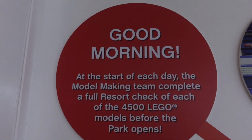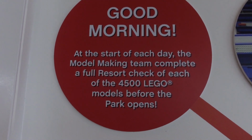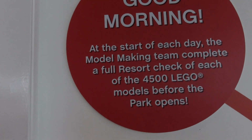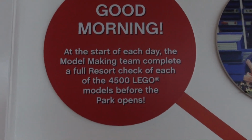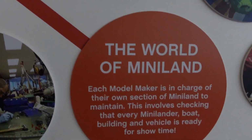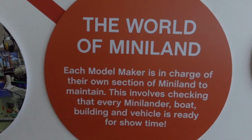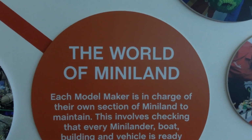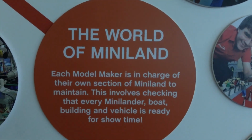It says, good morning. At the start of each day, the model making team complete a full result check of each of the 4,500 Lego models before the park opens. And then in the world of Miniland, it says each model maker is in charge of their own section of the Miniland to maintain. This involves checking everything from Minilander bolts, building vehicles and getting ready for showtime.